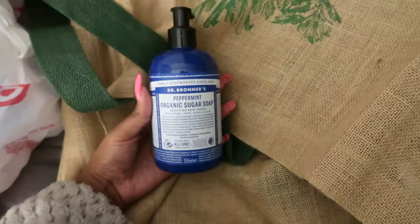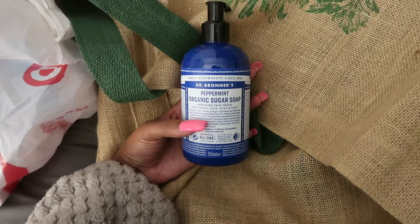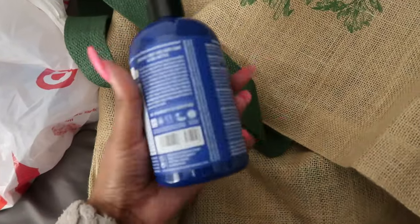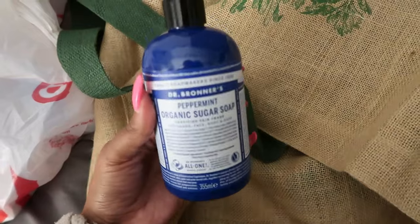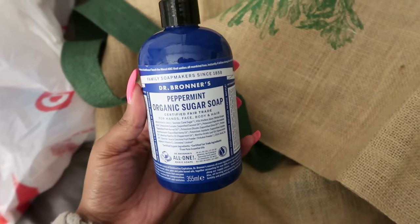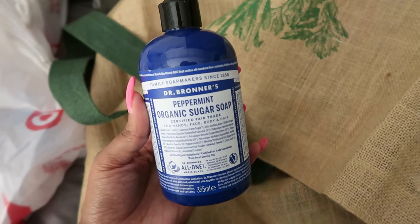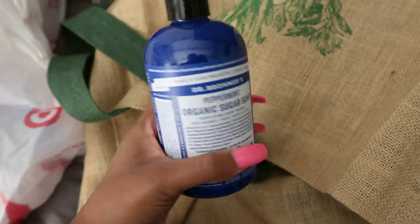But I wanted to try this Dr. Bronner's because I've heard really good things about this. So this is the organic sugar soap, and this one was only $4.99. So I thought it was a pretty good deal. I just ended up purchasing this because, as y'all know, Dr. Bronner's can get a little bit pricey. So I ended up just getting this, and hopefully I like it.